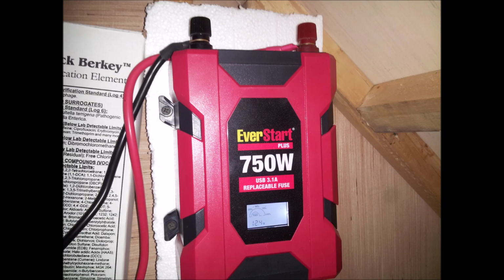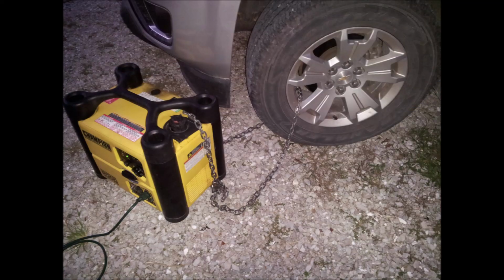So for 18 hours a day, all my appliances, the refrigerator, the computers, and everything is being run off this inverter. And then 6 hours a day, I unplug everything from the inverter and plug it into the generator, while the battery charger is plugged into the generator, and it charges the battery.